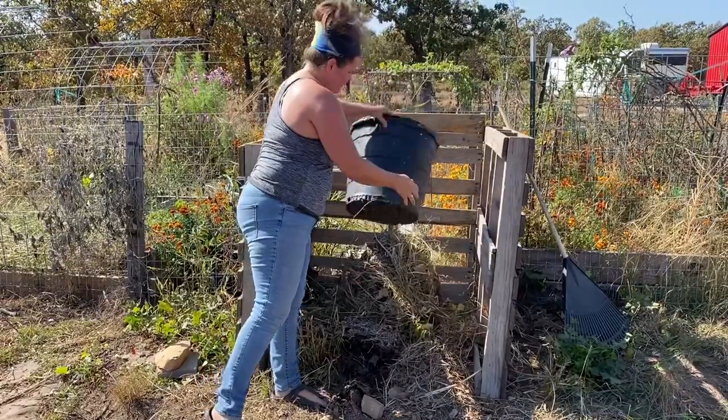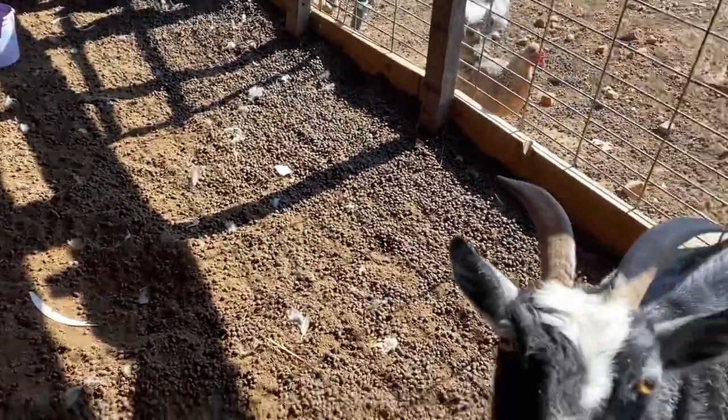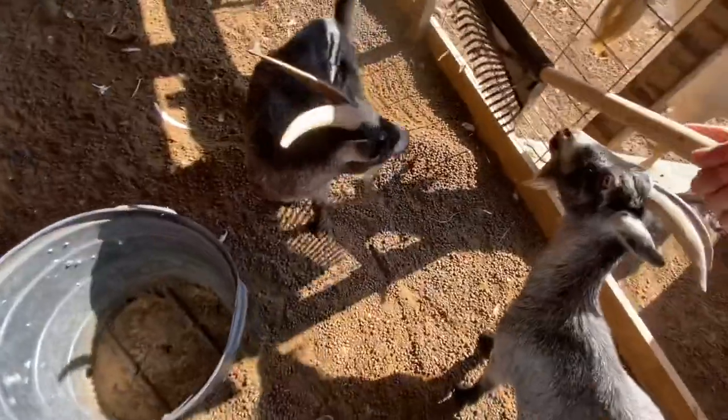Now time for goat manure. Hey, this is where the goats sleep. It is a mess, tons of goat poop. The good thing is that it's dry and it doesn't smell. Can you guys not help me today?